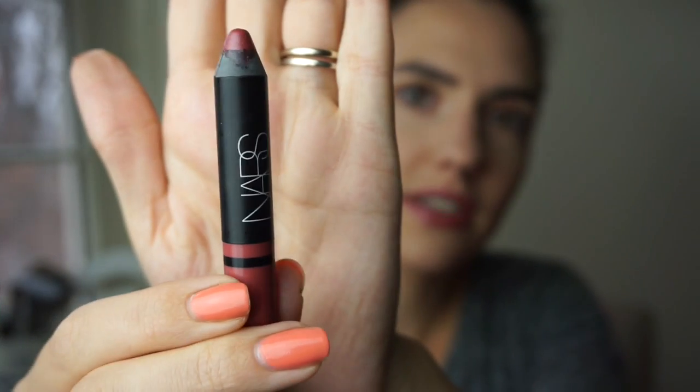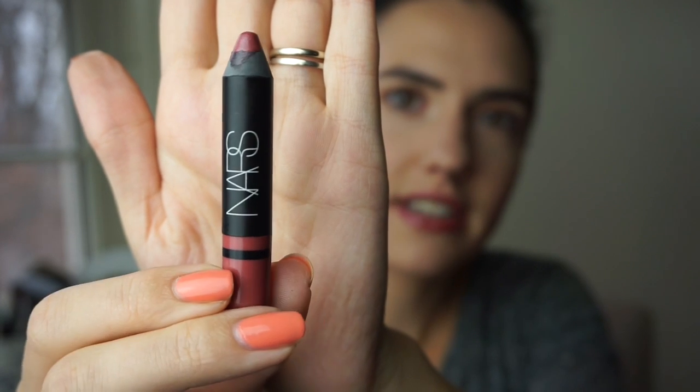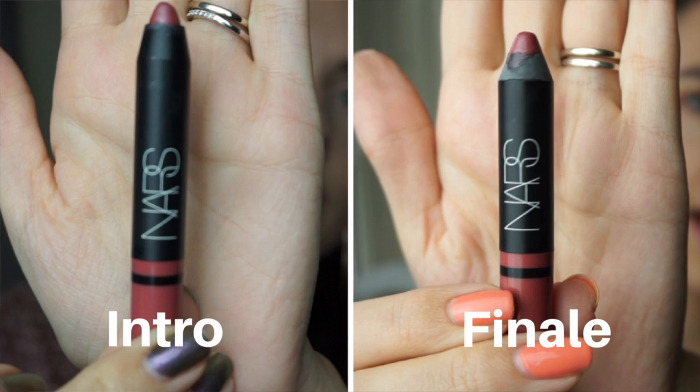And for my last product, it's the Nars lip pencil in the shade Rikugian. This was a mini pencil, and I feel like I made pretty decent progress on this. This is what it looks like now. I'll try to put in a side-by-side of how long it was at the start of the project. This pencil was really easy to use up. I just put it in my purse, and it's a great kind of go-to shade.